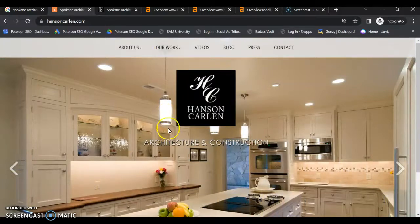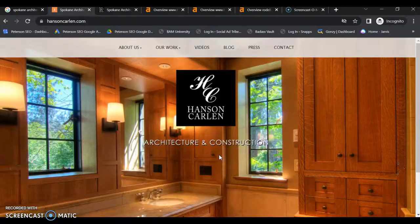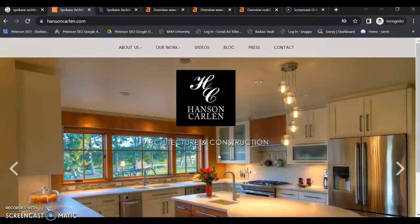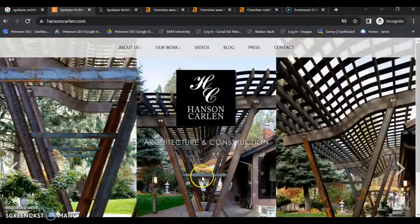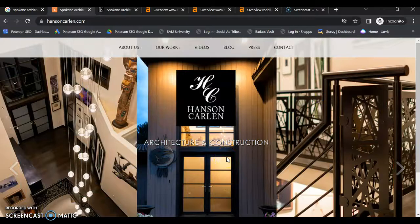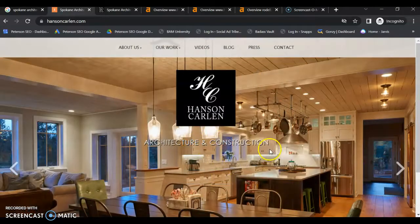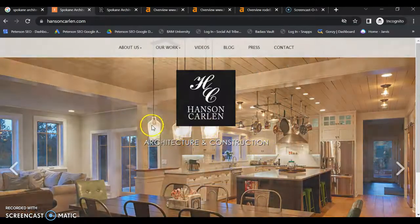If you offer various different types of construction projects, whether you're doing full house construction or remodels, or if you do commercial and residential, you want to break those out into separate pages, build content around those so you can actually focus on a variety of different keywords that are going to drive traffic and convert into your local customers.